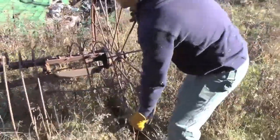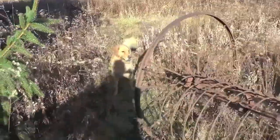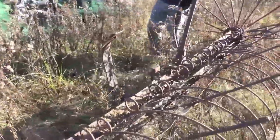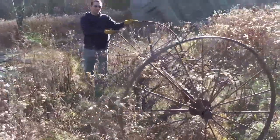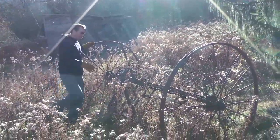At least hang a wheel on the side of the cabin. Well, it must have had wood on here? Wooden wheels? I don't know. Probably pulled by a horse. You think this was it, though? The wheel? That's the wheel? It's probably it. There was no wood on there?